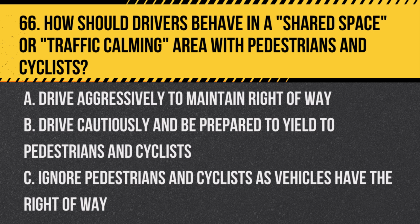A. Drive aggressively to maintain right-of-way. B. Drive cautiously and be prepared to yield to pedestrians and cyclists. C. Ignore pedestrians and cyclists as vehicles have the right-of-way. Answer: B. Drive cautiously and be prepared to yield to pedestrians and cyclists. In shared spaces, drivers should be extra cautious and ready to yield to more vulnerable road users.